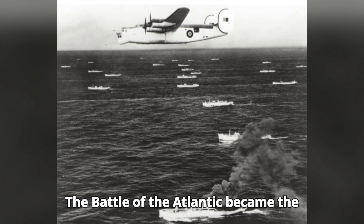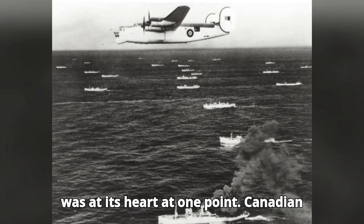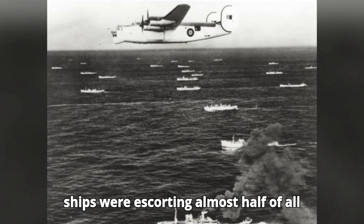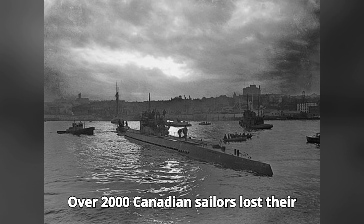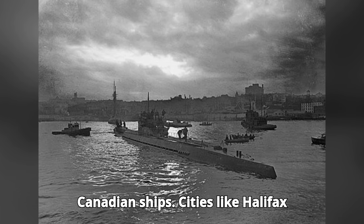The Battle of the Atlantic became the longest campaign of the war, and Canada was at its heart. At one point, Canadian ships were escorting almost half of all North Atlantic convoys. But it came at a cost. Over 2,000 Canadian sailors lost their lives. U-boats sank dozens of Canadian ships.